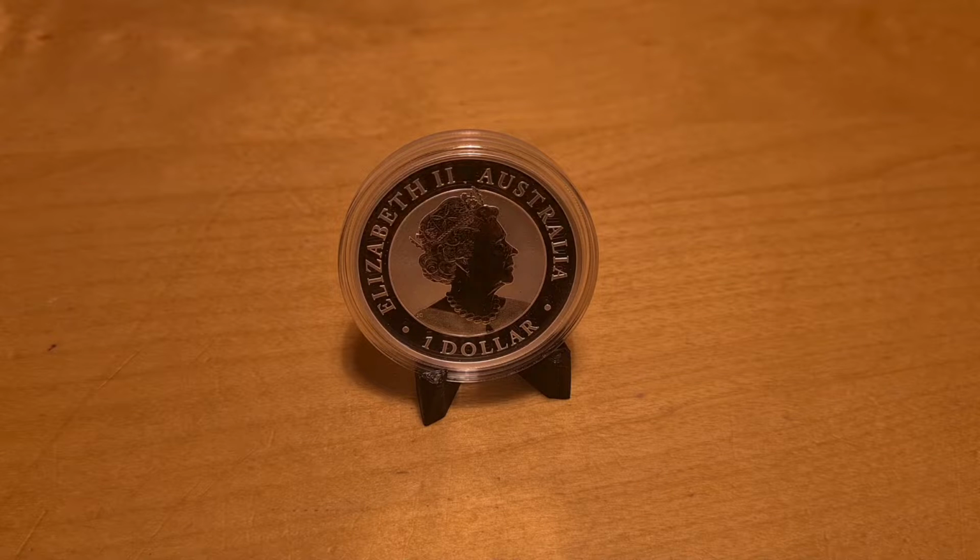Now today I have another special coin that's been sent in by the silver trader for me to review and to cast my eyes over. Also to give you guys some practical information about the coin and, well, you guys can see a little bit of details up close.